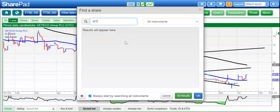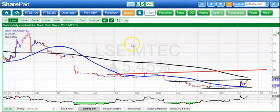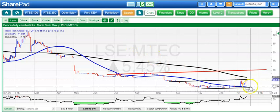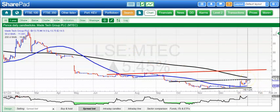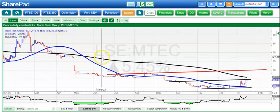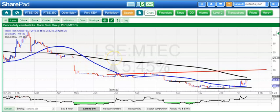Stock which I didn't really want to cover, but it keeps coming back for more, is Maytech here. Again, we've got this V-shaped bull flag, rising 50-day moving average. Initial target here around 15 pence, above that looking for 20 pence by the end of next month or even sooner, and still a long way to go to fill that gap from April up to 25 pence.